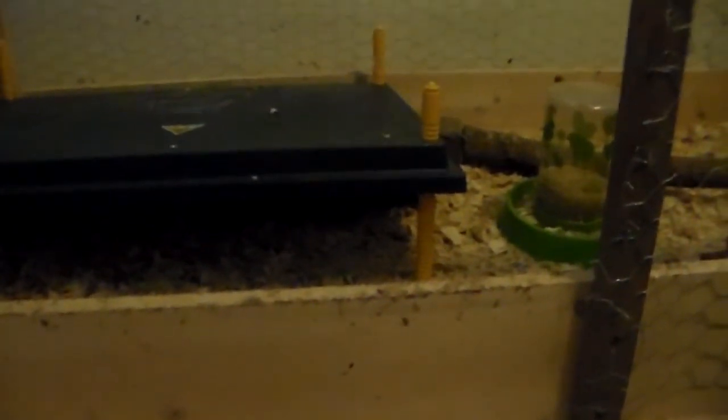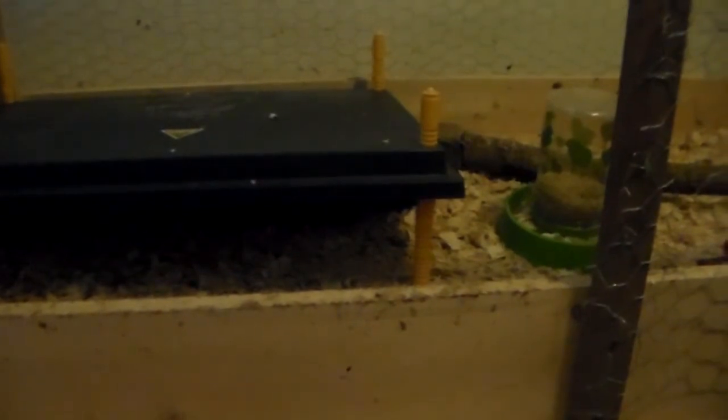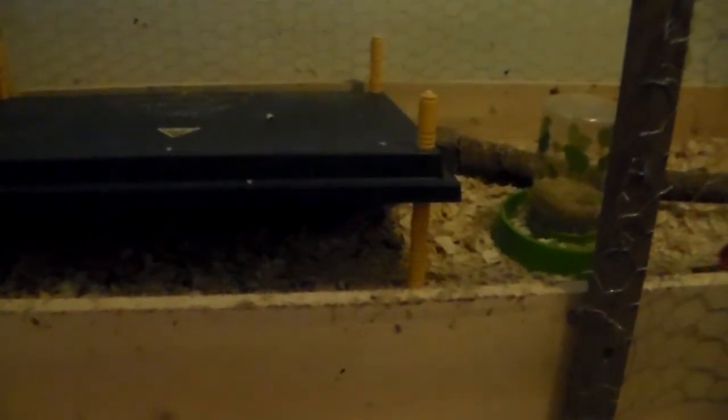We have 6 of them. They're all named after fish. The biggest is Guppy, the second biggest is Minnow, the smallest is Barracuda, and then the others are Oscar, Tuna, and Anchovy.